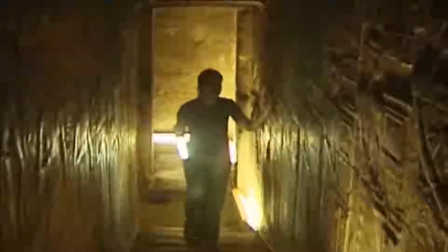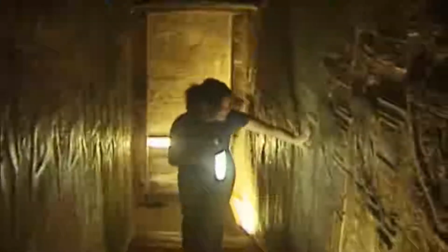So, it's possible that the Egyptians were familiar with electricity, but what about the Ark of the Covenant? Golden chests like these, on carrying poles, appear on dozens of tombs throughout Egypt, and they're strikingly similar in shape, design, and size to the Ark of the Covenant.